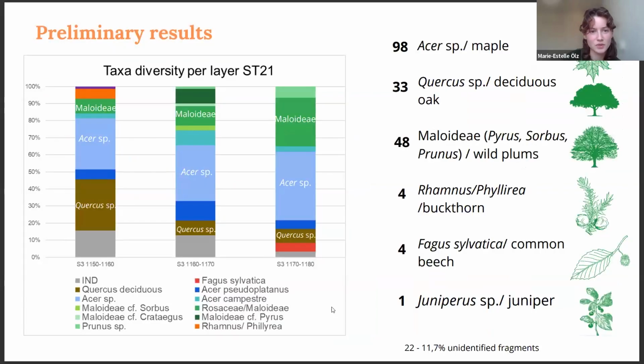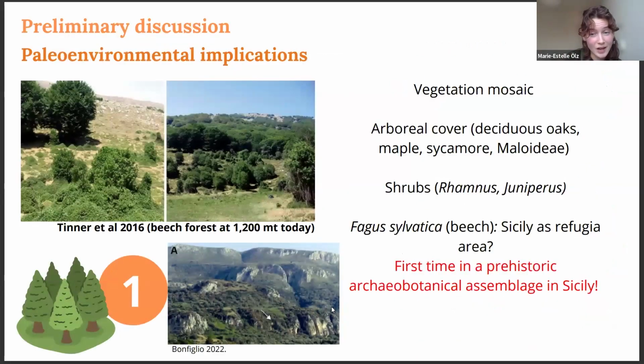And on to the preliminary results now. Here you have a graph visualizing 3 layers that we sampled, and we can see that they are quite homogeneous. Throughout these layers, only 6 different taxa were found, so relatively low diversity. We can see a really big predominance of Acer, Quercus, and Maloidea, which is an interesting point to keep in mind. And then we also have the presence of Rhamnus, Fagus and Juniperus.